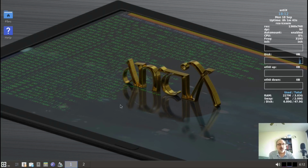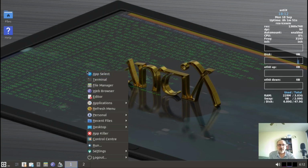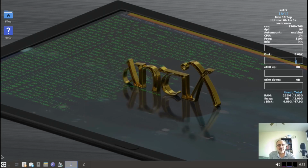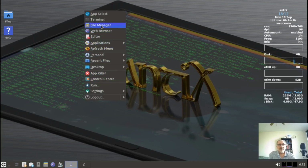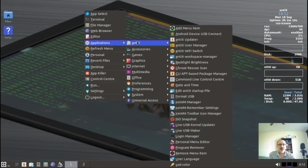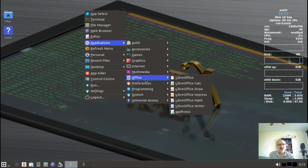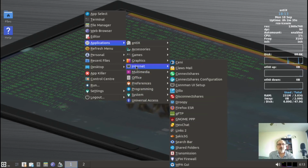My system is updated. And this system has a lot of window managers in it. If you right click on the menu and you go to desktop, they have a menu here, and they also have a right click menu here. And we have applications here, and you can go here, and there's multimedia. They have Celluloid, which is a video player. They have MPV, which is a video player. If we go to Office, they have the full Office suite. And if we go to Internet, they have Firefox ESR.